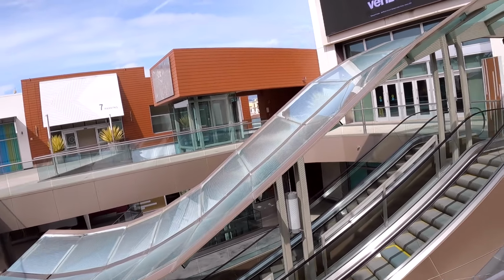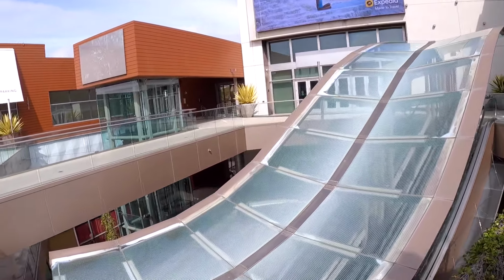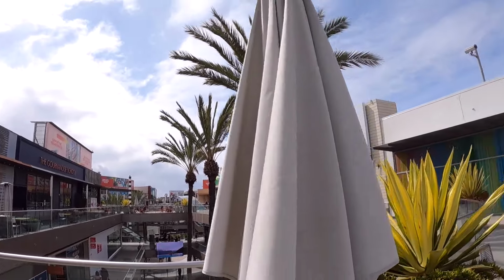Basically, I like how they design all these escalators. I think on the other side you can see. Yeah, look at that.